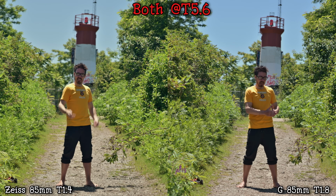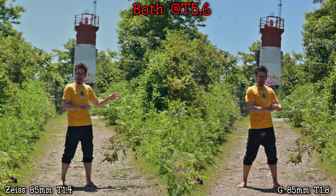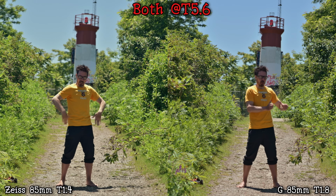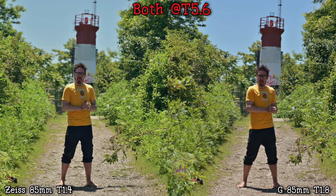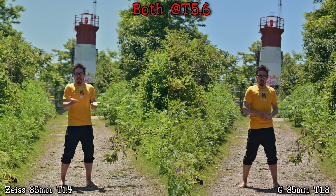And then the two that were stopped down: 5.6 versus 5.6 on the 85G lens. Are you seeing, oh my God, something touched me. Is it better pop? Zeiss pop? Come on, it has to be, right?